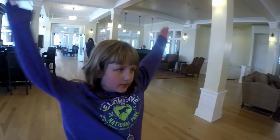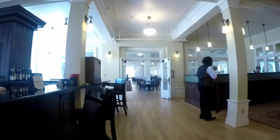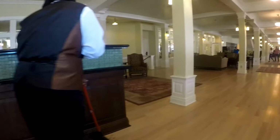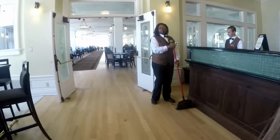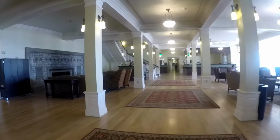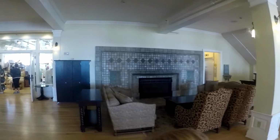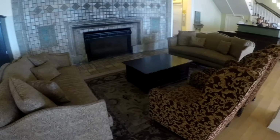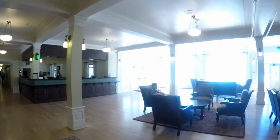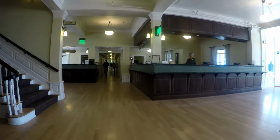Look in their dining room over here. Look at that. Neat. This guy's sweeping. He's doing such a good job. It's kind of a cool hotel, isn't it? Look at that neat little fireplace over here. You can just sit down and read a book. Beautiful view of the lake. Probably didn't catch that with the camera.